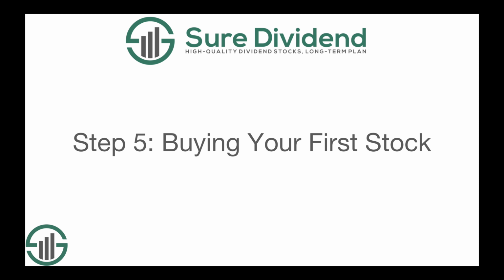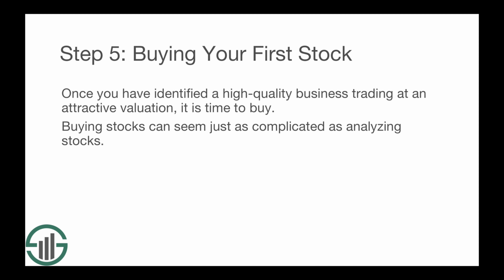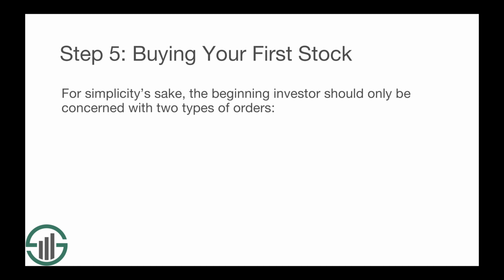Step 5. Buying your first stock. Once you have identified a high-quality business trading at an attractive valuation, it is time to buy. Buying stocks can seem as complicated as analyzing stocks. It is not as simple as just pushing buy. There are a number of different order types that investors can use, depending on the circumstances. For simplicity's sake, the beginning investor should only be concerned with two types of orders: 1. Market order, and 2. Limit order.